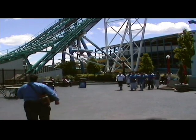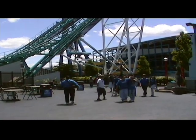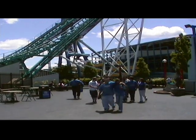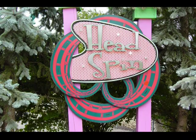And this is going towards Headspin. And there's that guy in that blue jacket here. Where is he coming from? I have no idea. He seemed to be following us quite a bit that day. Yes, he did. And here we are with Headspin.